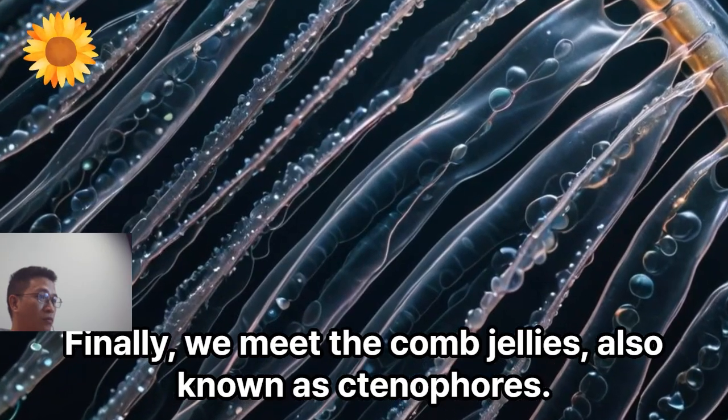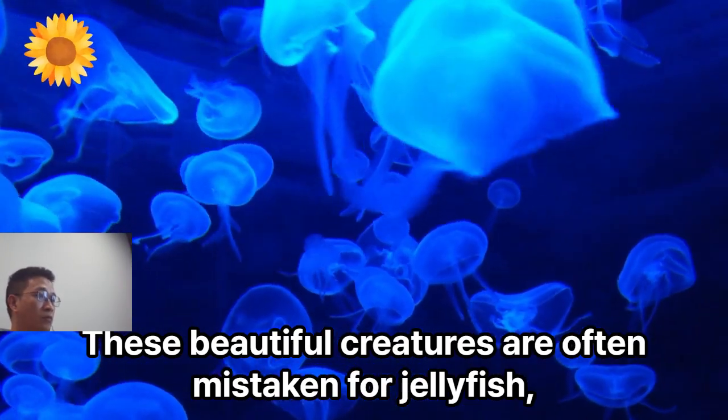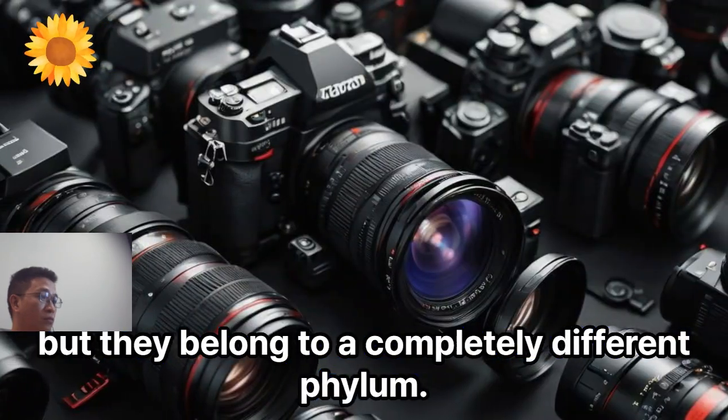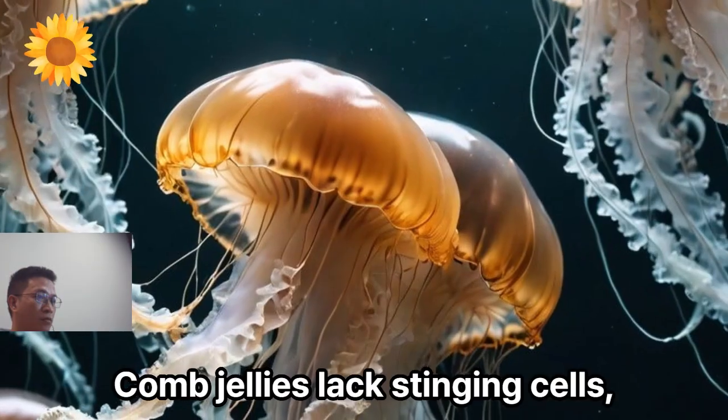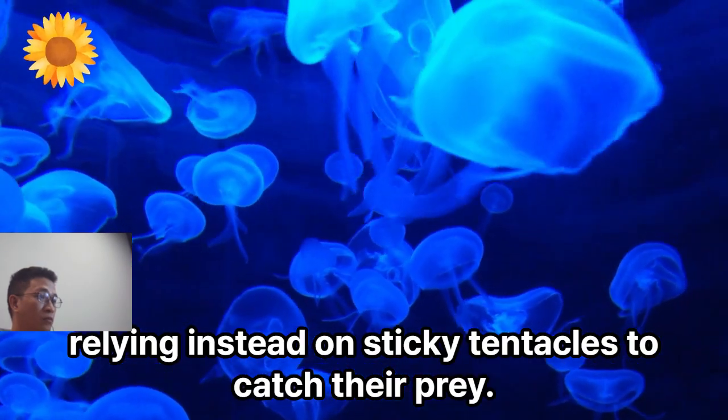Finally, we meet the comb jellies, also known as ctenophores. These beautiful creatures are often mistaken for jellyfish, but they belong to a completely different phylum. Comb jellies lack stinging cells, relying instead on sticky tentacles to catch their prey.